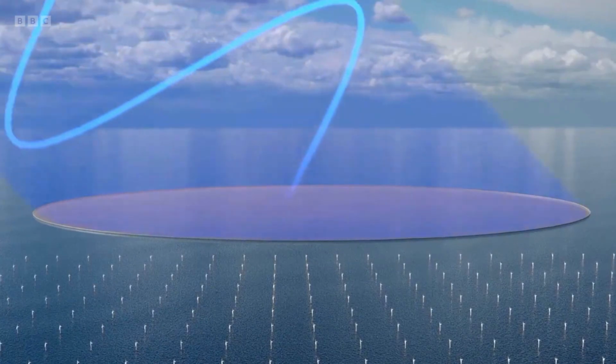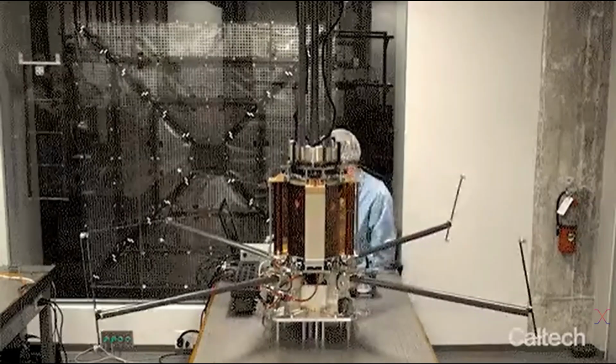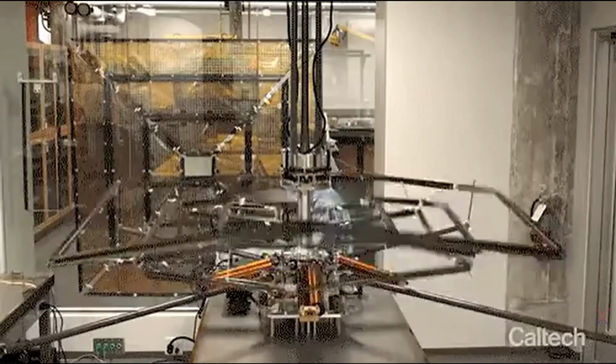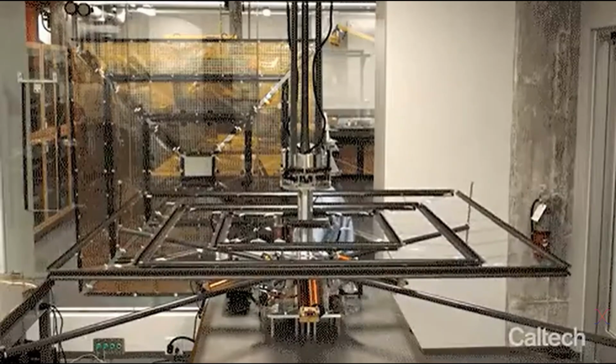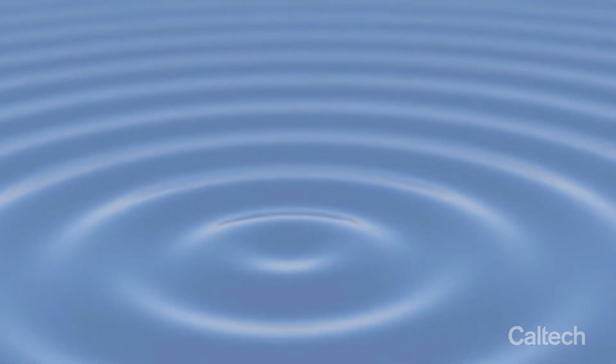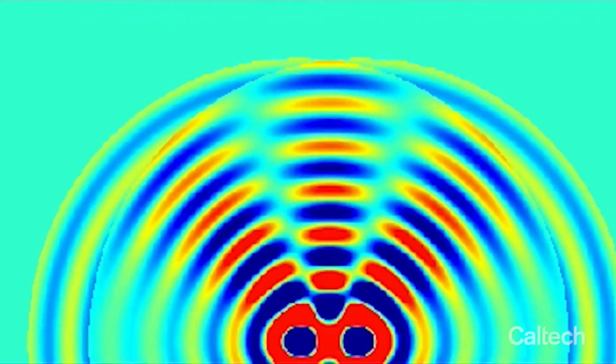So, why is space solar looking more feasible now? Firstly, because of real in-orbit demonstrations. In 2023, Caltech's Space Solar Power demonstrator wirelessly transmitted power in space and even reported detectable energy beamed to Earth.